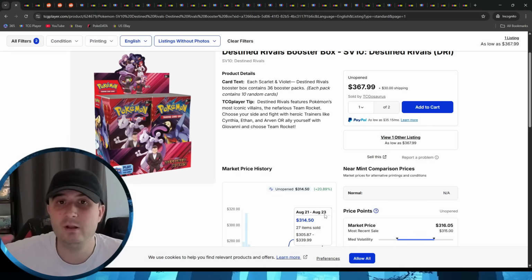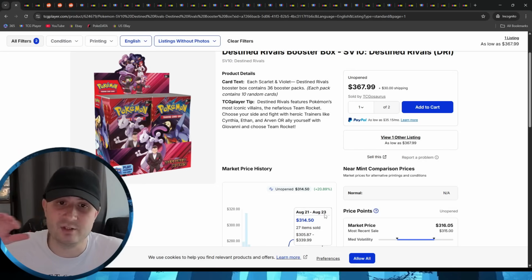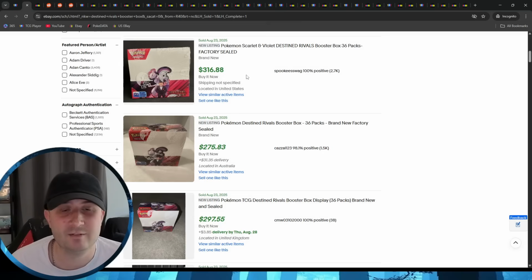2 years after that, 3 years after that, what's going to happen a year after it's out of print, 2 years after it's out of print? I think it's just going to scale up like you're seeing some of those Sun and Moon boxes do right now. So yeah, let's have a look at last sale on eBay in the US. $316 on a buy it now.